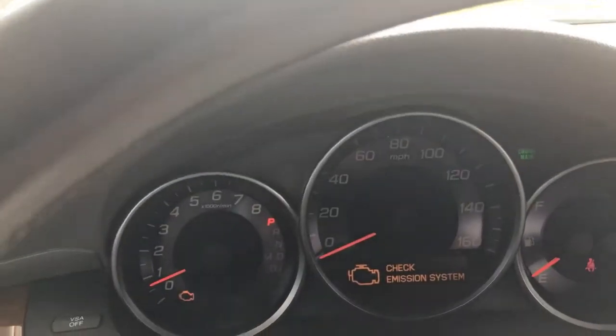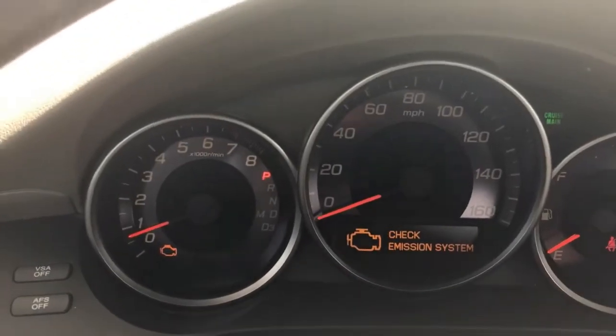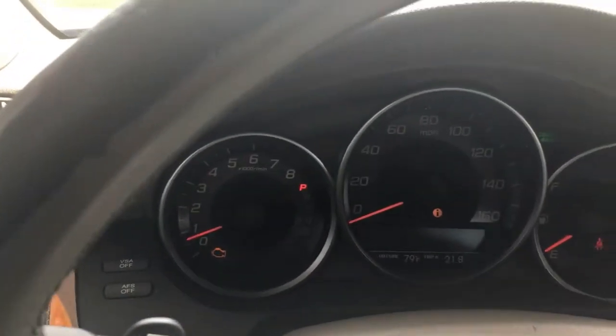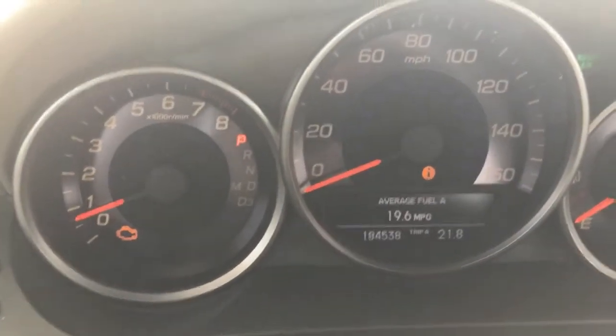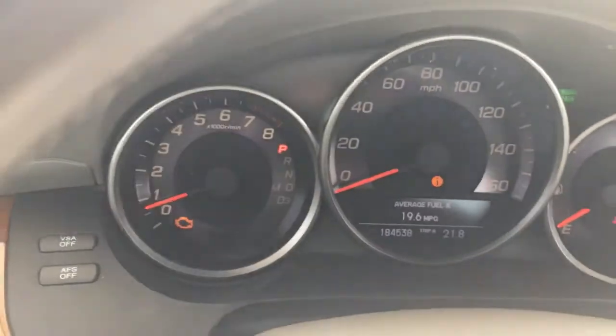place in town here that I will say the name later because I can't remember it. Anyway, the guy told me that with this few miles, he said, which, let me see, go through here, get to the miles. Okay, it has 184,000 miles. He claims that these should go easily 300,000 miles without a catalytic converter replacement.